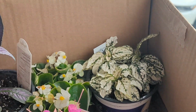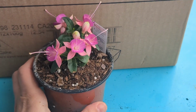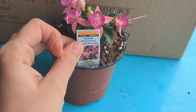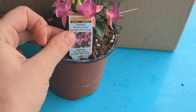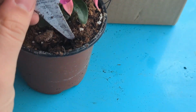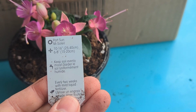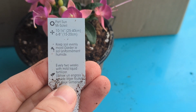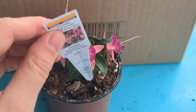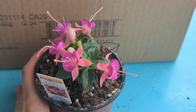Alright, so now we've gone to the annuals. So these, I'm not going for leaves mostly here, I'm more going for flowers. This is a fuchsia, and this one needs a bit more sun, I think. And my boyfriend said he thought it was really cute, and I thought it was cute too. So we'll have this to add some color to the balcony. Oh, so it's actually part sun and 10 to 16 inches. Part sun will be great because I don't think it'll get full sun anywhere I place it, but that will look so pretty somewhere maybe on the table.